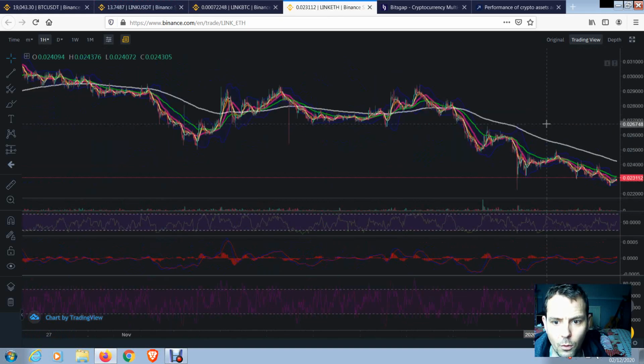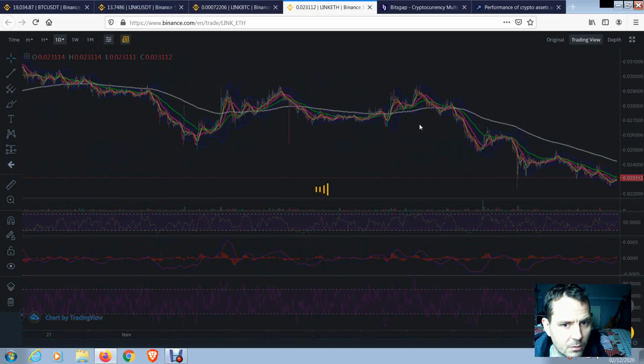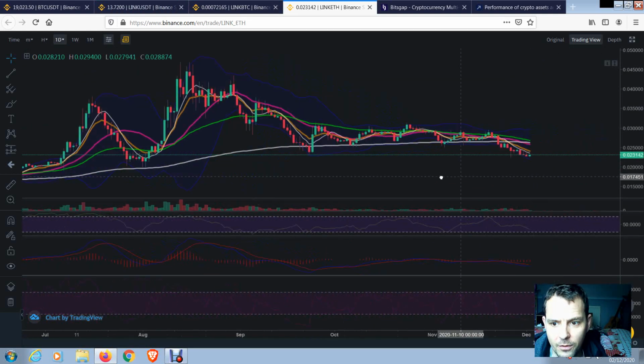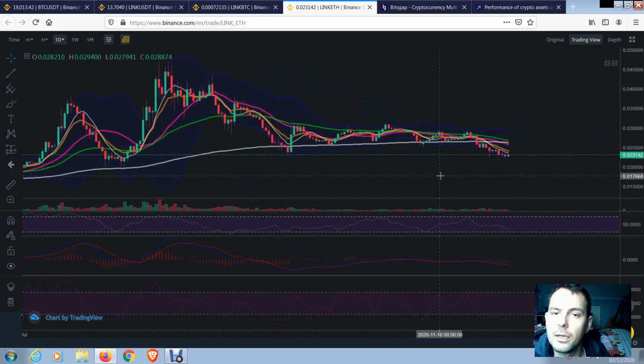But this is the important one. This is the one we're looking to trade with, and this is the one that the bot will be set up with. Again, death cross incoming, so there's definitely a buying opportunity shortly, I would say, when Chainlink drops, and that will be an excellent buying opportunity for a spot hold.